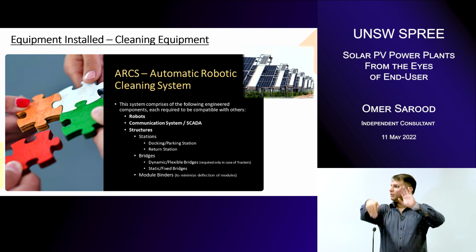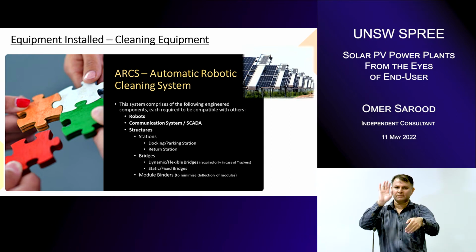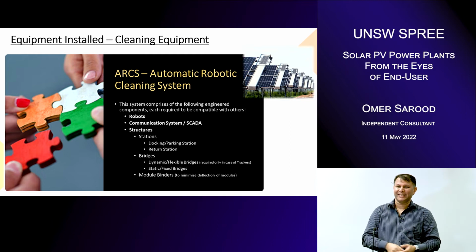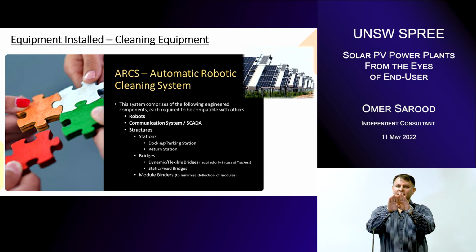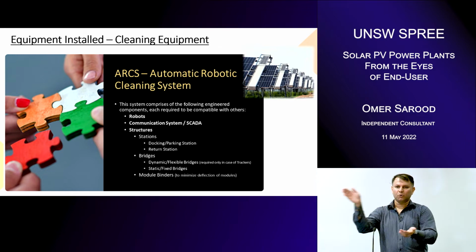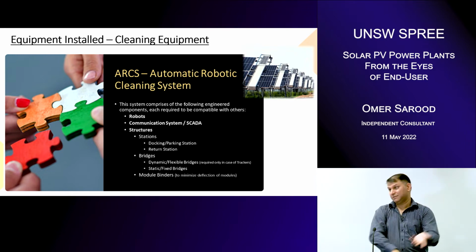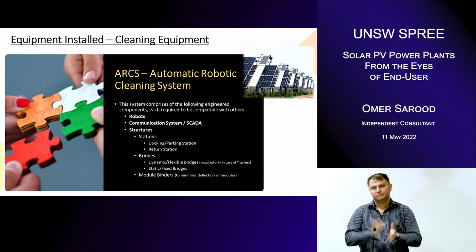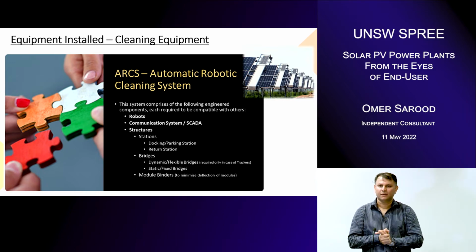Why is it dynamic? Because it has to cater for the movement of the tracker. Almost every tracker has minus 60 to plus 60 movement. The trackers go out of order as well. When they go out of order, they usually go to negative 60 or plus 60 sometimes. So what happens? If the bridges are not designed properly, they will get disconnected. So now you have a void. The robot will fall. And robots are pretty heavy, 40, 50 kg plus. So you can't let them fall to the ground. So on and so forth.